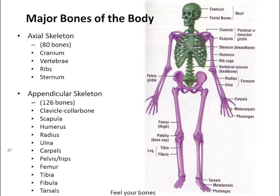Another way that you can remember it is the words "it" and "of." "It" for inside, tibia, and "of" for outside, fibula. So a couple little tricks to help you remember those. Then moving down, you have your tarsals, which are your ankle bones, including your heel, your metatarsals, which are your foot bones, and then again, your toes are phalanges. That's kind of a fun word to say.